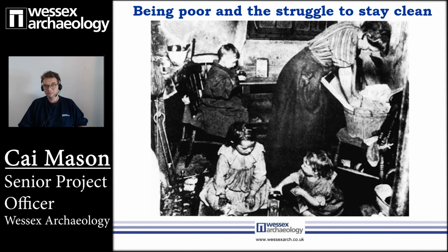The next problem is time. The wealthy obviously have servants to do all this work, but if you're poor, the chances were any adults and a lot of the children would have been at work most of the time. So you have to fit in the time, and it would generally be the women who were doing the work around your other work. And then the other problem is space.